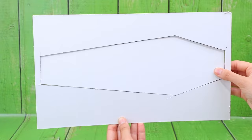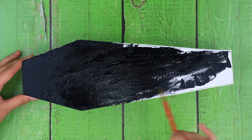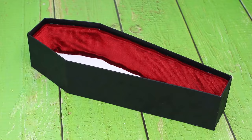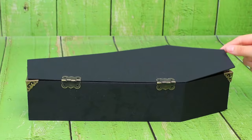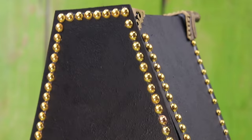Cut out cardboard pieces to make a coffin. Every vampire has one. Paint it black and line the inside with velvet. Add a lid with hinges. Decorate it with gold half beads. This coffin costs a fortune. Its owner is Count Dracula, so of course it's expensive.